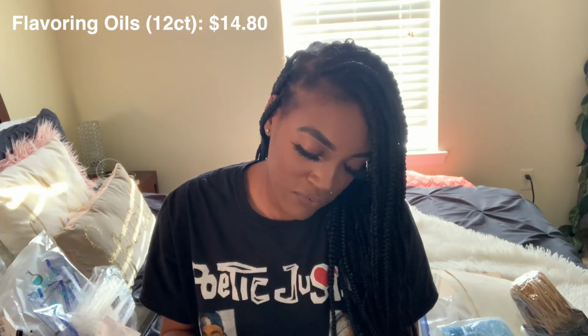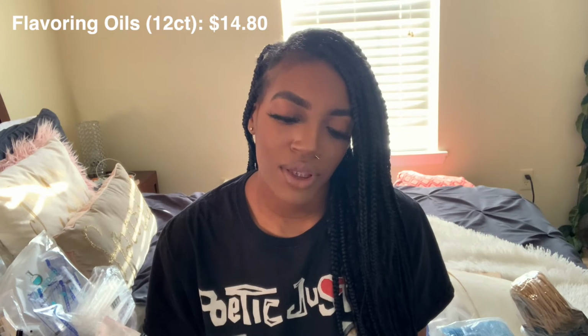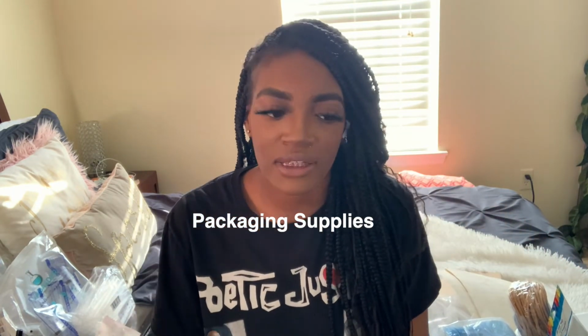Most of these are fruity. All of my glosses are not flavored, but some of them are. So this is really just an option. You don't really need it. And I also give the option on my website for people to order scented or unscented for the glosses that are flavored. So now we get into the branding, the packaging part.